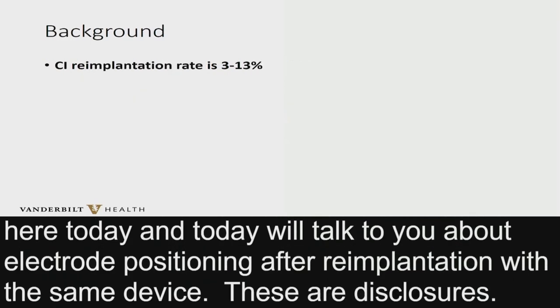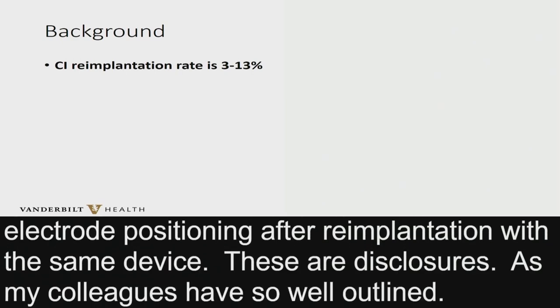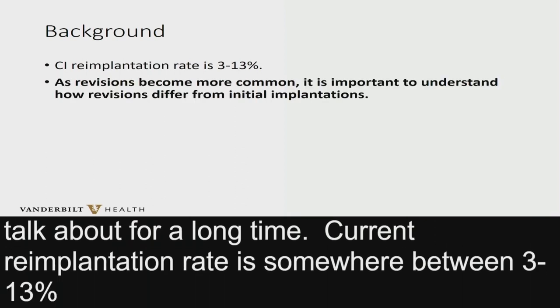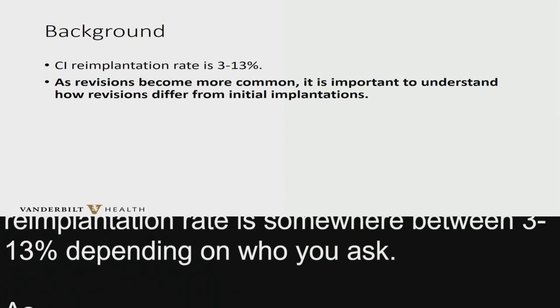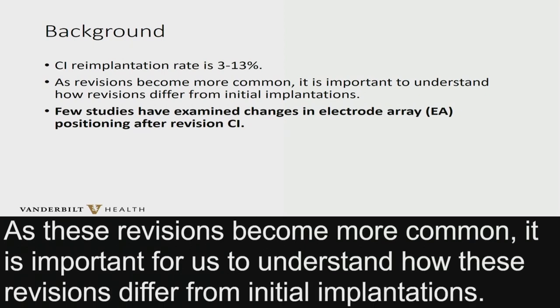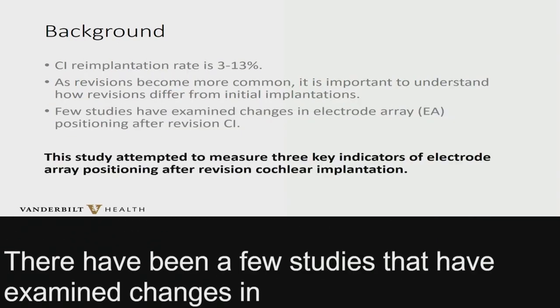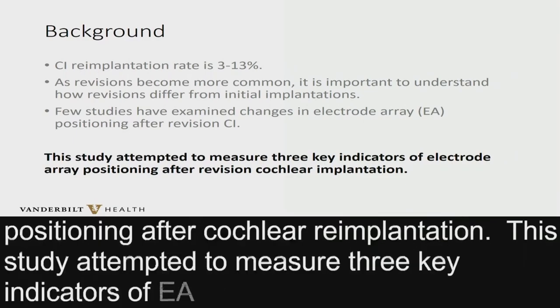As my colleagues up here have so well already outlined, cochlear reimplantation is something we're going to continue talking about for a long time. Current reimplantation rate is somewhere between 3 and 13%, depending on who you ask. As these revisions become more common, it's important for us to understand how these revisions differ from initial implantations. There have been few studies that have examined changes in electrode array positioning after revision cochlear implantation. And so this study attempted to measure three key indicators of electrode array positioning after revision surgery that have all been well correlated with audiometric outcomes.